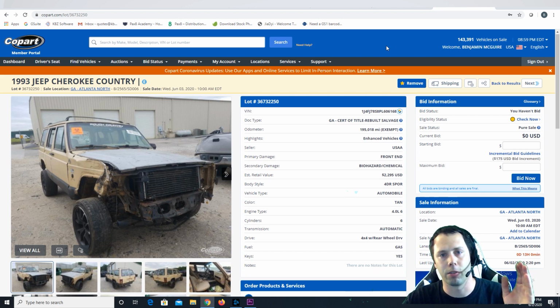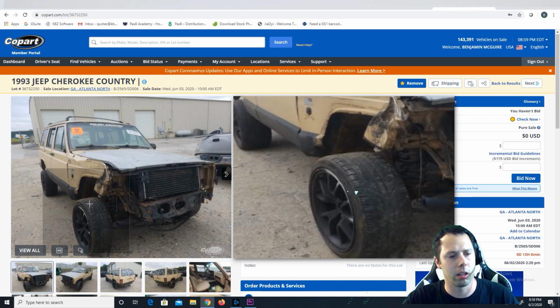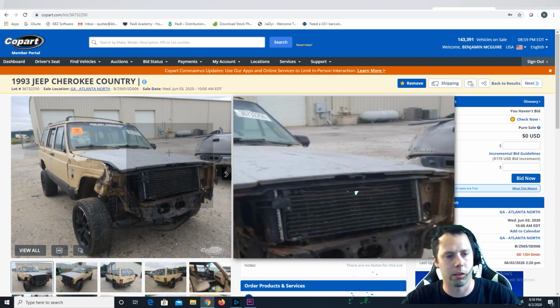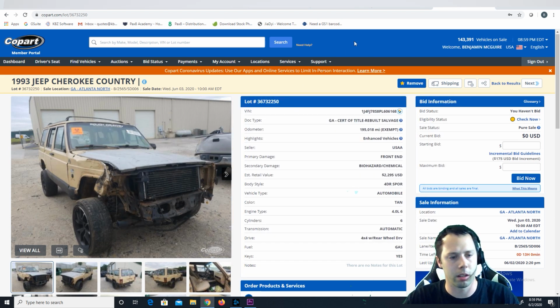And that's why at first glance, I really wanted this Jeep. I was like, oh yeah, it looks like it's got a lift and I'll sell the tires, and I'll probably be at zero on the Jeep. After I sell the tires, I won't owe anything on the Jeep. And then, if I put some money into the Jeep, that's fine.